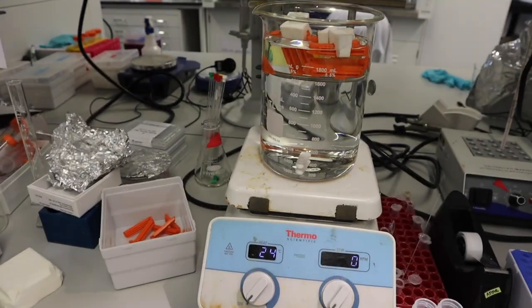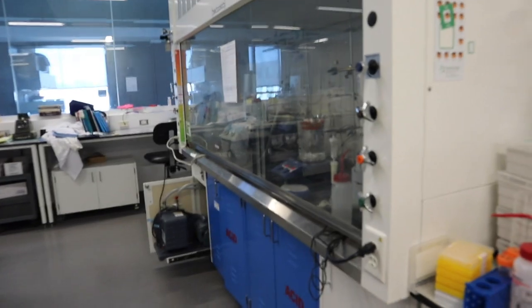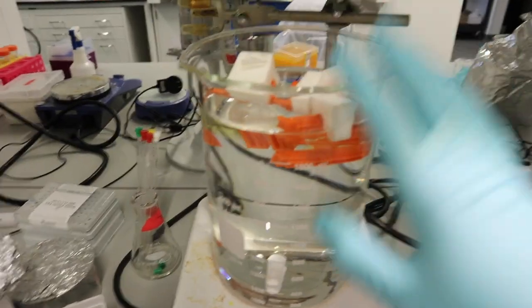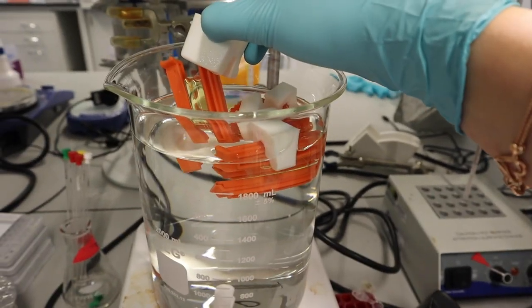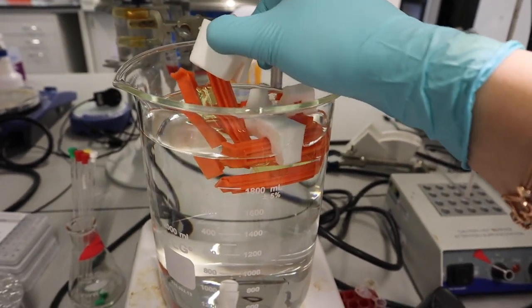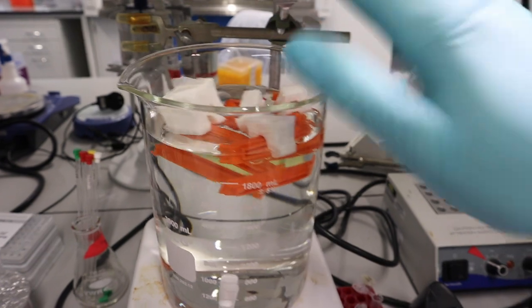So I'm just gonna quickly explain what I'm doing. Each beaker of the 4 beakers that I have going on right now contains 1 nanoparticle. I just did it in replicates. So each beaker has 3 to 5 replicates. What I have to do now is make sure that they're all around the same size.